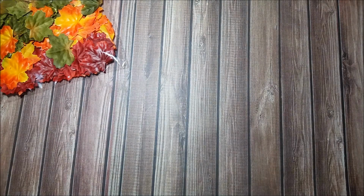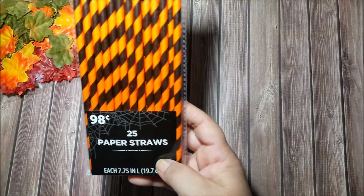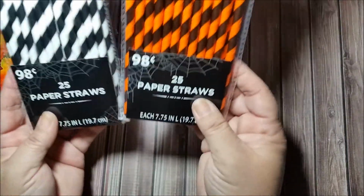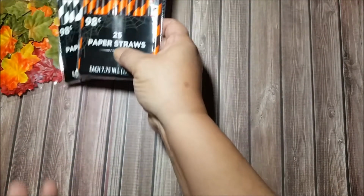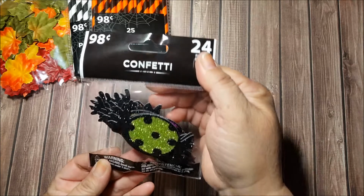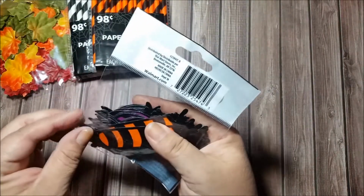Now Walmart, they have a lot of cute little Halloween stuff, so I got some paper straws. I got them in this color and this color as well. You get 25 for 98 cents, which is an awesome deal. And then I found a bunch of little die cuts, which they call confetti. So I got this one here. You get 24 pieces for 98 cents.